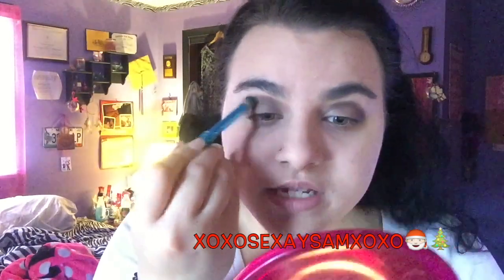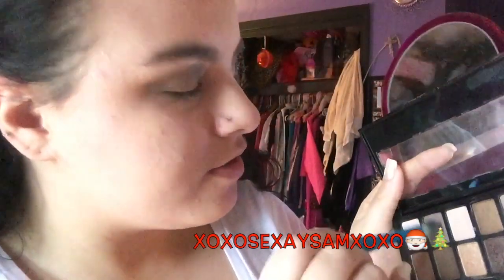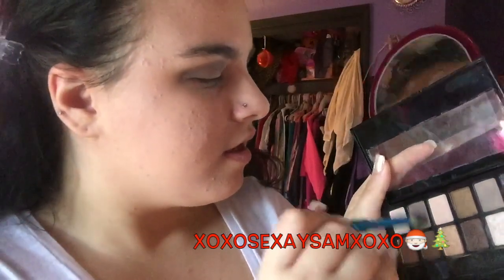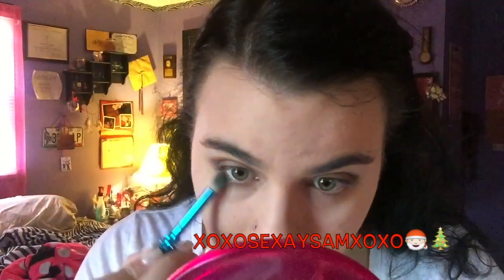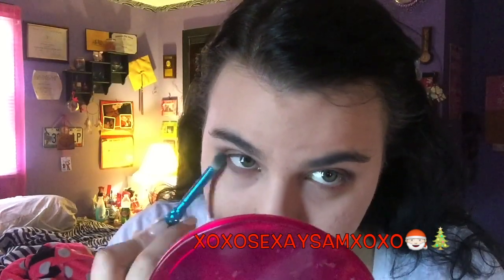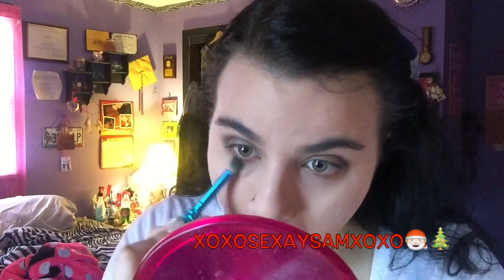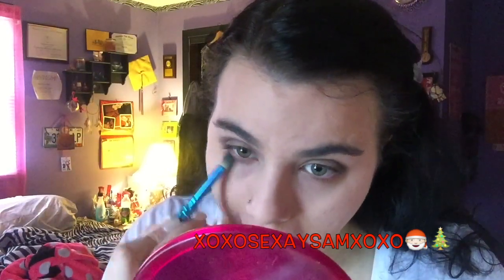And if you lose your base color, it's okay because you can just go back in and touch it up after, which is what I usually do. And then I'm just going to take a little bit of the taupe color that we already used on my blending brush right here. And I'm just going to sweep it underneath, even though you probably couldn't see it that well, but it just gives a nice added definition to your eye.